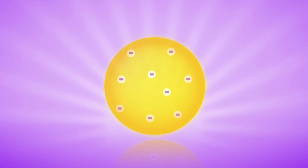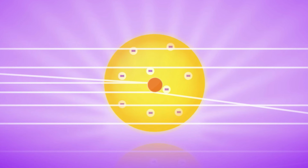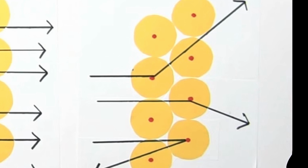Let's break down what Rutherford found. He hypothesized, based off the way the particles veered off course, that there must be something positively charged in the atom, and when the alpha particle gets too close, it changes direction. He explained the particle bouncing back because of the particle hitting whatever was inside the atom head-on.